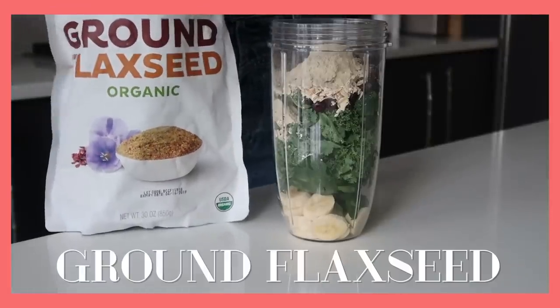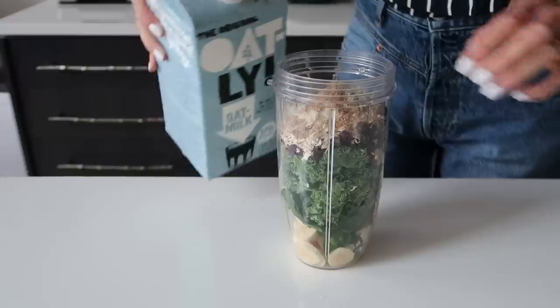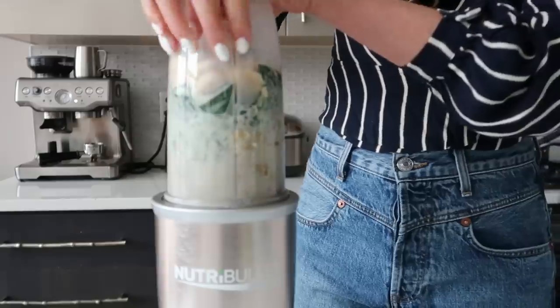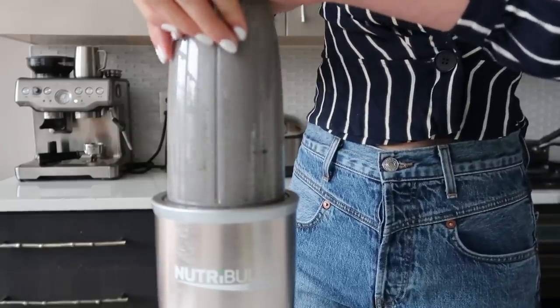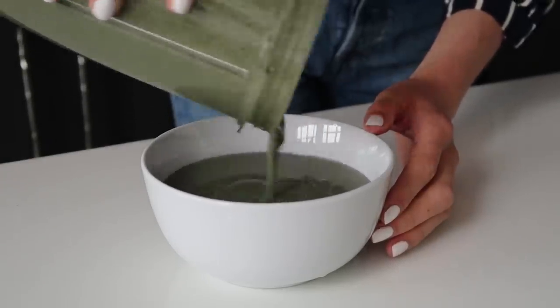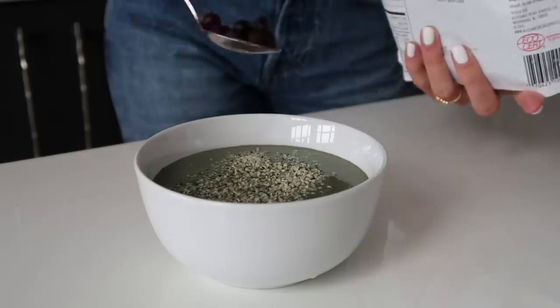Then I'm adding some ground flaxseed to support the digestive system, some hemp seeds, and last but not least, my favorite non-dairy oat milk. I blend everything up in my NutriBullet until everything is mixed up. For the topping of my smoothie bowl, I'm adding half a teaspoon of hemp seed and some frozen blueberries.